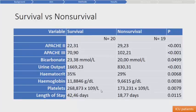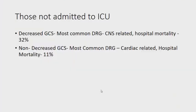Again, if you looked at survival and non-survival in the ICU patients with a decreased GCS, the ones that died had a higher Apache 2, Apache 3. Their bicarbonate was low, so they were acidotic. Urine output was low. Their hemoglobin, hematocrit, everything was low. So they're a much sicker group of patients when you looked at them that way. Those not admitted to ICU are the group that's not often captured, and that's the one we are trying to capture and do more work on.